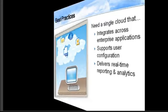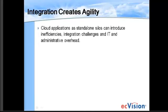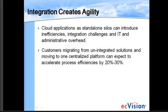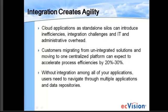First, integration creates agility. Cloud applications as standalone silos can introduce inefficiencies by themselves. They also bring along integration challenges and IT and administrative overhead on their own. But studies have shown that customers migrating from these unintegrated solutions and moving to one centralized platform can expect to accelerate their process efficiency. Without integration among all of your applications, users need to navigate through multiple systems and data repositories for their everyday activities, and this just slows down the process and reduces that agility the company needs to operate efficiently.